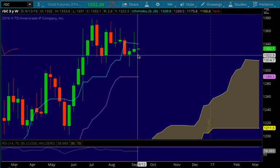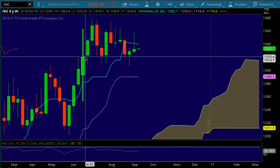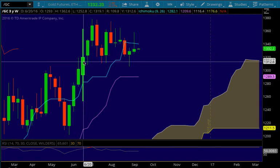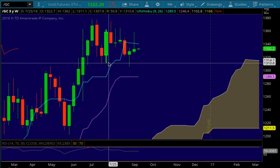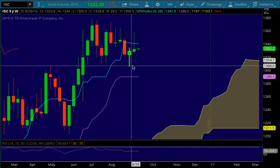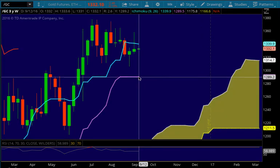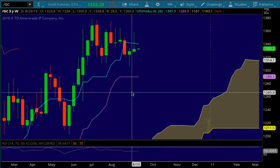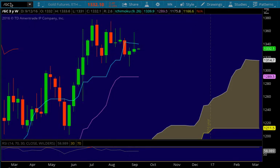And then if we do continue lower, we have been finding continual support at around the 1323 area. We have an open body gap right here. You can probably see that it goes down to the 1319.10 area. If we do lose this, let's call it the 1310 area, then chances are likely that we'll come down and test the Kijun-sen below at 1289.50. But overall, gold is still bullish, of course.